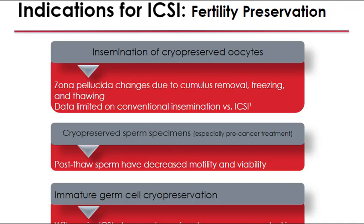ICSI can also play a role in fertility preservation. Oocyte cryopreservation involves the removal of the cumulus cells prior to freezing. Cryopreservation and thawing may lead to changes in the zona pellucida that could reduce fertilization rates with conventional insemination. For these reasons, ICSI has been the preferred method of fertilizing cryopreserved oocytes.